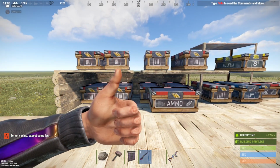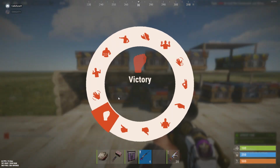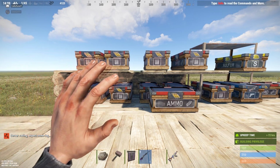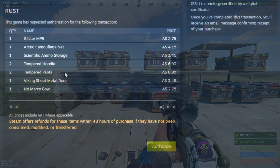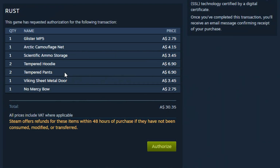Alrighty guys, this is my cart for this week. So I'm getting one of everything except for the AK. I'm not actually going to get the AK, and I'm getting 2 of the tempered hoodie and pants. Overall though, I do think this is actually a pretty decent week when it comes to investing. I'm not really investing this week, hence only 1 and 2 of certain items. But that doesn't necessarily mean that I don't think it's going to be a good week. Honestly, I do actually think that the skins this week are pretty good.